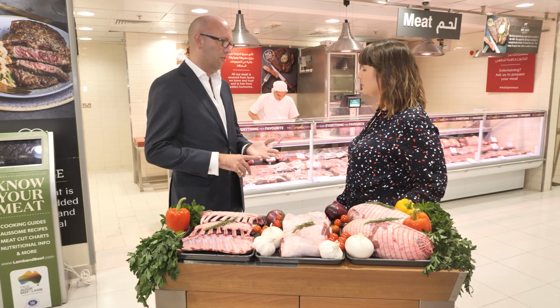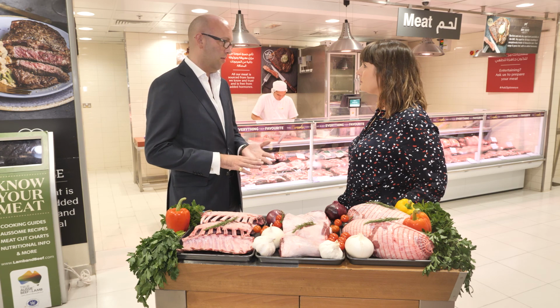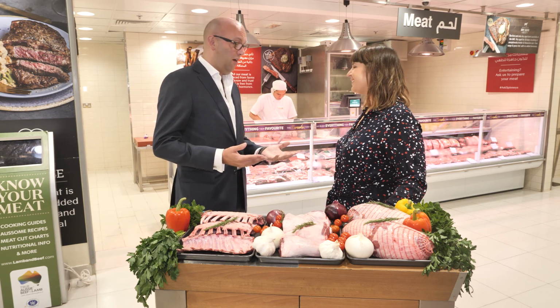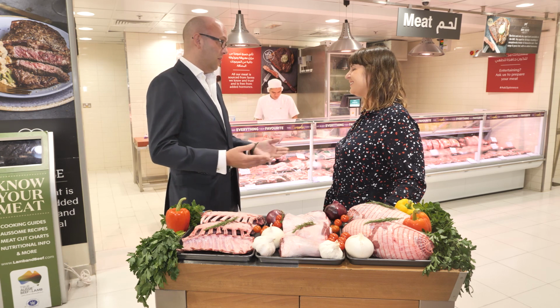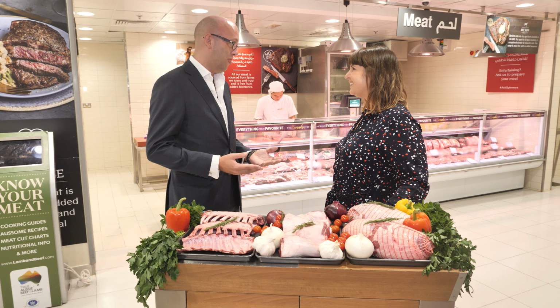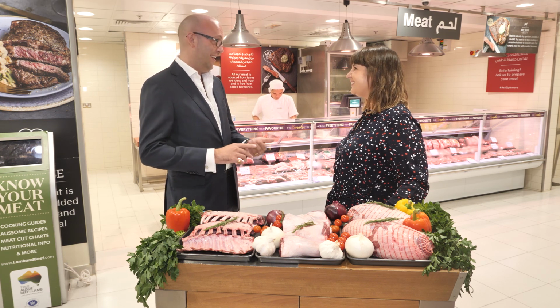And in terms of origin, where at Spinneys do you source your lamb from? So we bring our lamb from two places at the moment. Some comes from Australia, and then our premium lamb will come from Wales. And what makes Wales so special? Well, the land that the lambs are farmed on is about as different from Dubai as you could possibly get. It's hilly, it's green, and it's wet. There's loads of grasses. The lambs love to eat the new sweet grasses that come through, and that comes straight through into the flavour of the meat.